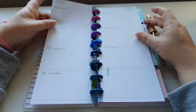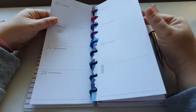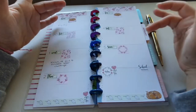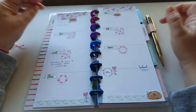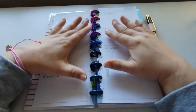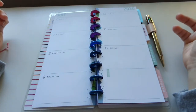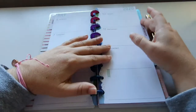Yeah, so what I'll do is I'm hoping to do a lot more plan with me's with this. That's why in my Hobonichi I used to do the whole month, and it was just too long a video. So what I've done is I've just done this week, and I'll do the following week after I do my other plan with me video. So that'll be exciting, doing each week in here as well.